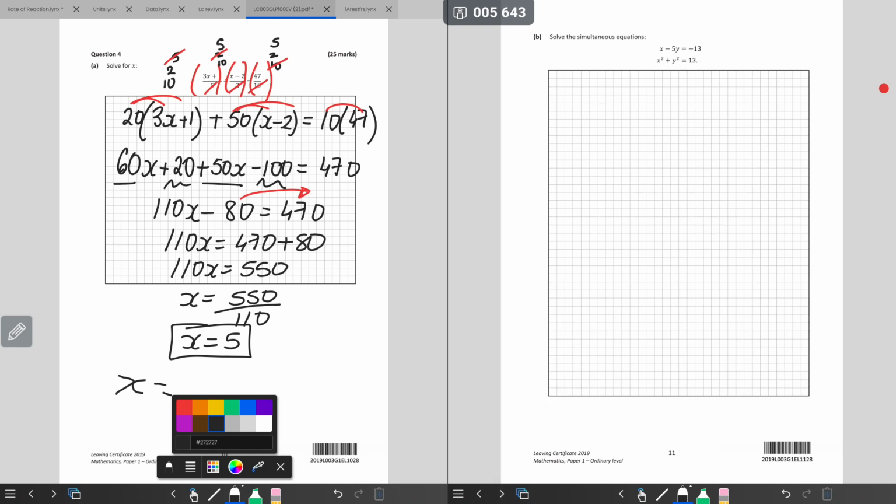Getting that straight? Aye. That was right. Right. Next one. Solve the simultaneous equation. This is the more awkward form of your simultaneous equation. It's not just multiplying the top line by something and the bottom line by something. Remember how you do this simultaneous equation?